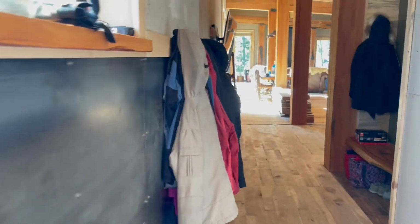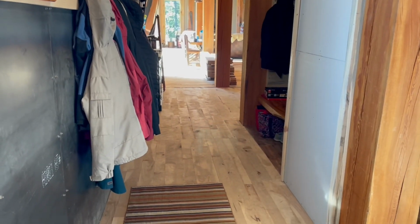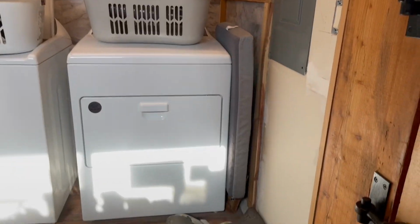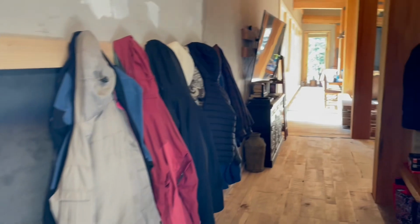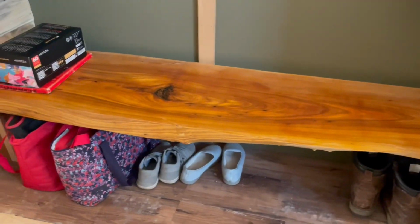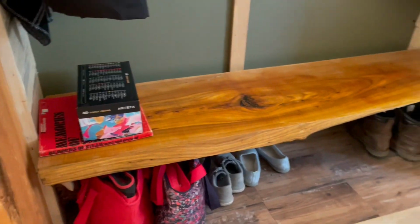Okay, coming in the house. Can't remember exactly what's changed in the past year, but still have to put barn doors here over the washer and dryer area, but I do have that set up. The hardware's there. Just need to make the doors. I finished this now, this area, our bench. This is that Siberian elm that we got. Made that bench from that.